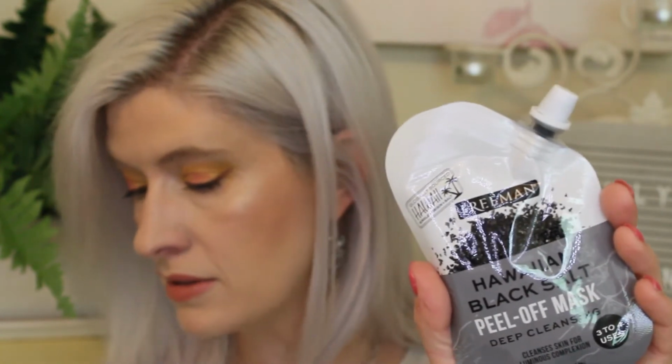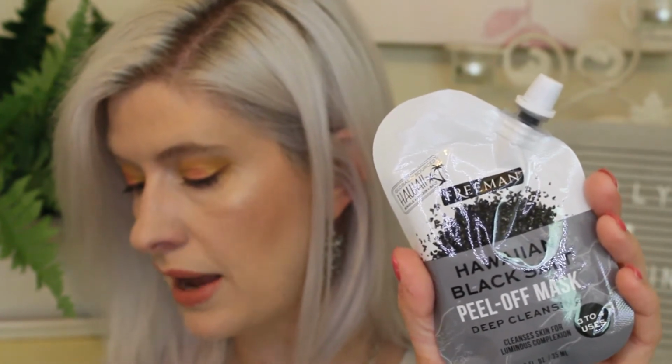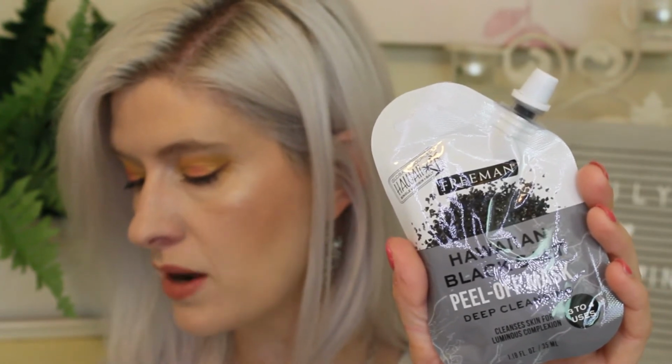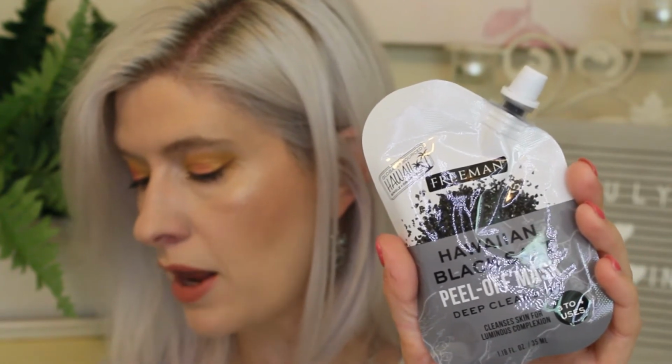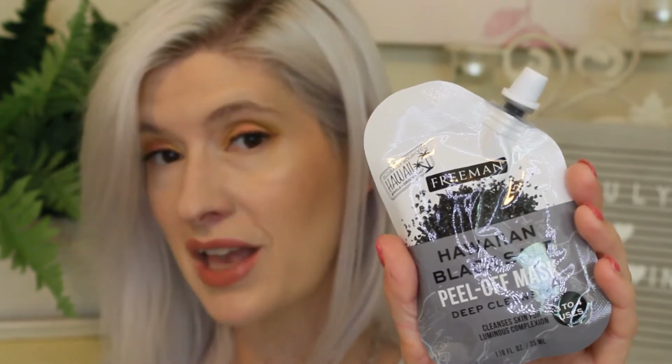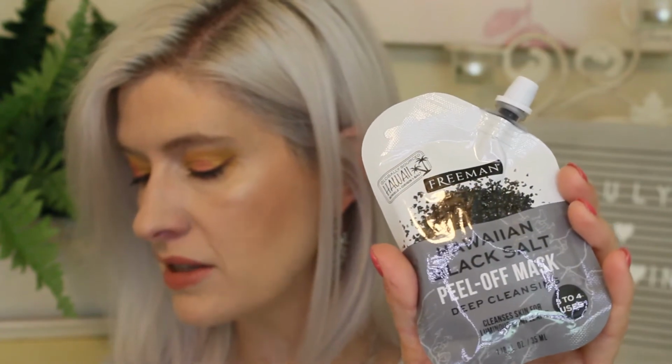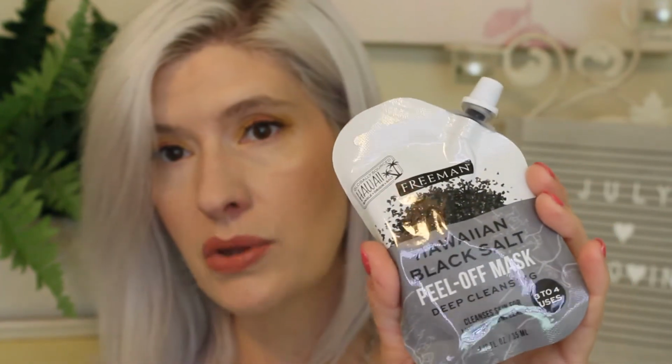The next product is Hawaiian Black Sea Salt Peel Off Mask. This mask says boost your skincare routine with this detoxifying peel off mask from Freeman Beauty. This skincare treatment helps gently exfoliate and rejuvenate skin for a luminous complexion. Basically you put this all over, let it dry, kind of sit on your skin, and then you peel it off. So it's one of those peel off masks.